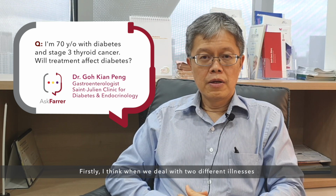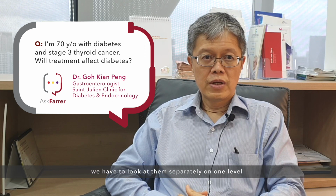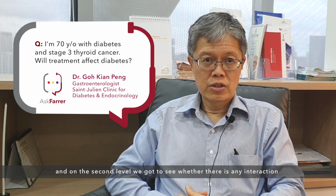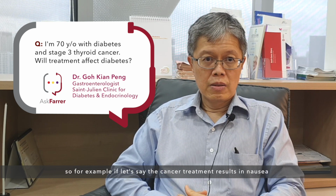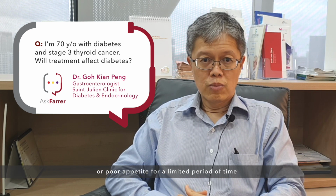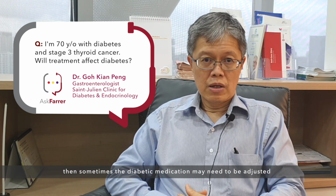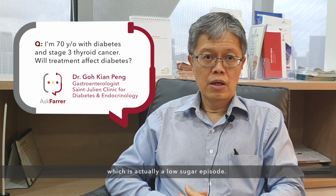Firstly, I think when we deal with two different illnesses, we have to look at them separately on one level, and on the second level, we're going to see whether there's any interaction in terms of the treatment for them. So, for example, if the cancer treatment results in nausea or poor appetite for a limited period of time, then sometimes the diabetic medication may need to be adjusted. Otherwise, the patient may experience what we call a hypo or hypoglycemia, which is actually a low sugar episode.